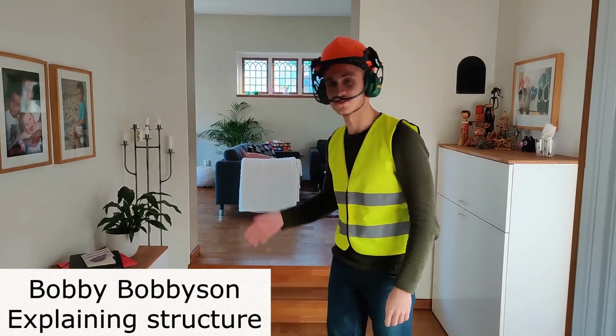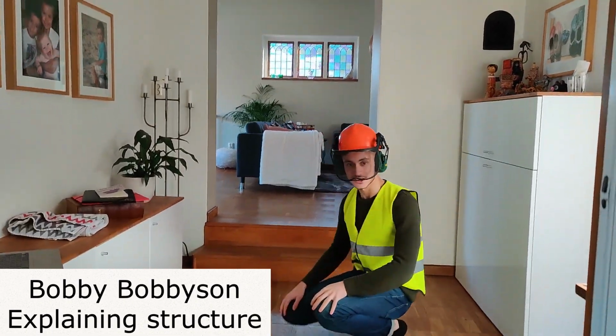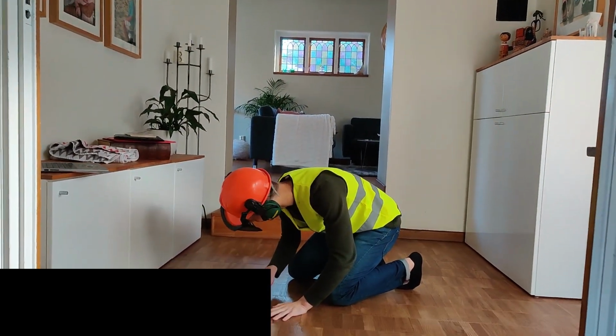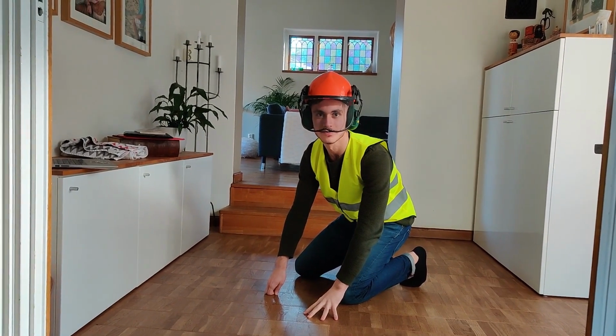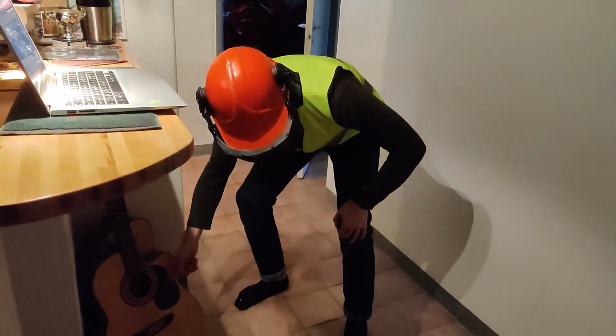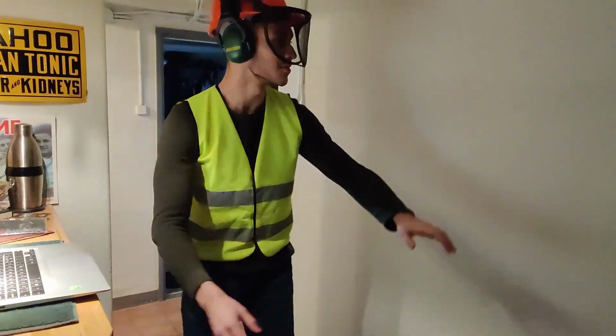And now, the structure. I'm here to check if this is reinforced concrete. Let's check. This is reinforced concrete. Isn't that wood? Oh, this... Yeah, this is concrete. No. No, sorry, I meant this.